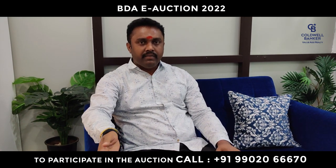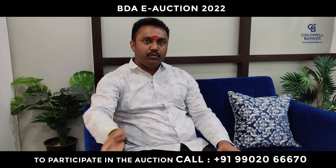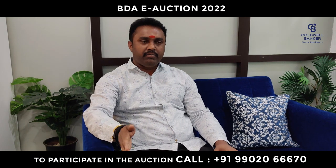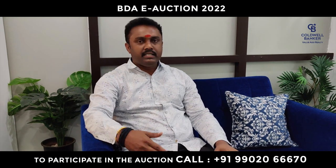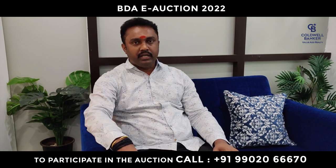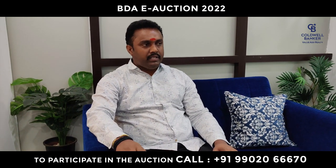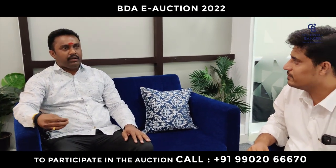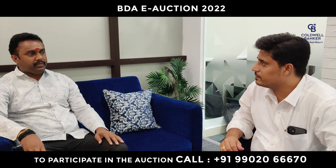And BDA auction is a very transparent deal, directly from the Government of Karnataka, the Bangalore Development Authority. You'll get a direct deal from the BDA in your name. And it's a complete white money transaction. No middleman, no commission, those kinds of things. You can always choose the property within your budget, whether you have 60 lakhs, 70 lakhs, or 3 crores. You can choose for your own kind of investment.